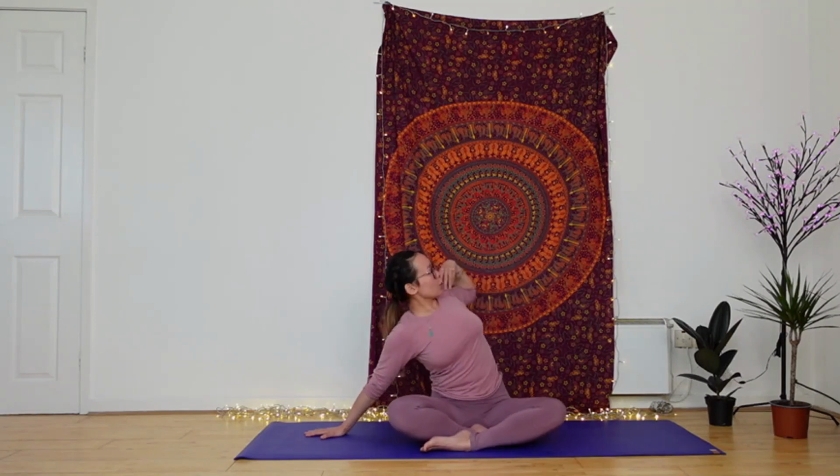Nice, and then switching it over. So stand left hand down to the ground, reach your arm out first into that diagonal, and then if it feels okay, you're just going to gently draw it back slightly. Not so much that you're twisting, thinking about just opening up this space here. Breathe in there.